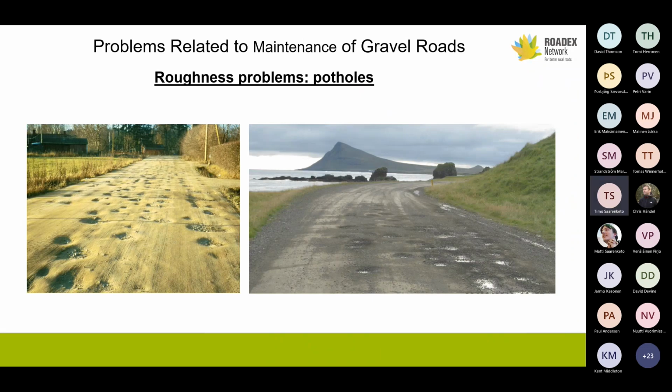Then I'll have a quick review about problems related to the maintenance of gravel roads. So this is like a doctor's book, a medical book with different types of diseases, and I'll go through them very quickly. So first of all, potholes, which are one of the most annoying problems.